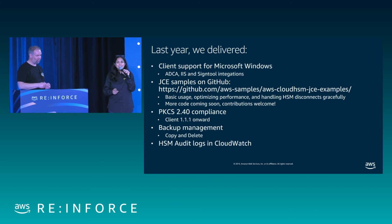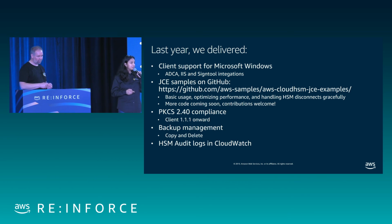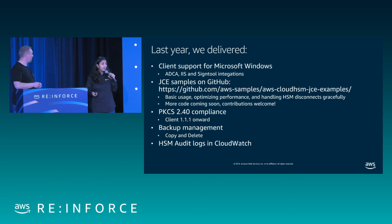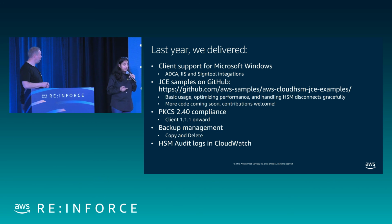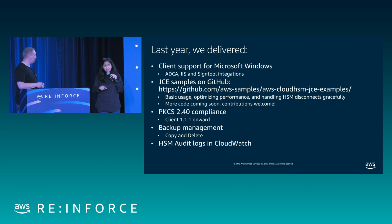We have JCE samples on GitHub. I know this has been a pain point for many customers. We're still not happy with the volume of Java samples we have. We're continuing to add to them over time. We're welcoming contributions from our users. But you can find all the basic usage, all the performance optimization, and most importantly, login manager samples for handling network disconnects on the GitHub now.